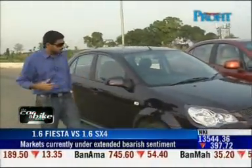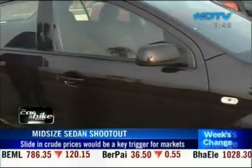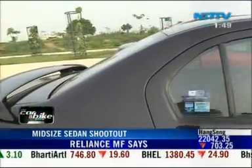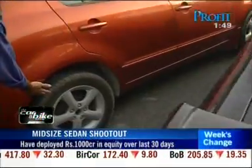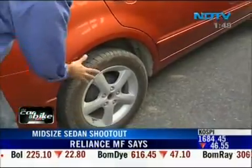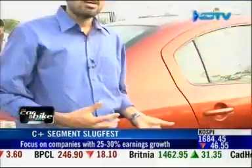But come around to the side and you'll see that the alloys on the Fiesta are also pretty attractive. Nice tires, they look very smart, the wheels as well. And on the sx4, very quickly to compare, you do have a 5-spoke alloy again, but it's nothing much to write home about in terms of the look. But look at the size of the tire itself. The wheel is huge, so you get much bigger tires. Ground clearance would be a little bit more attractive on the sx4.